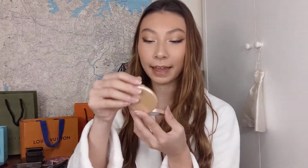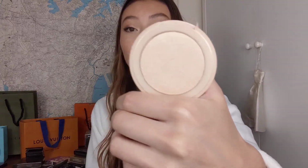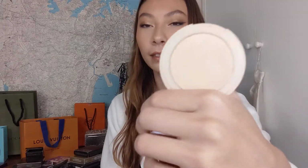Okay, so the first thing I have is in the shade Exposed, and this is a highlighter. I was really worried that Tarte would discontinue a load of their stuff just because a load of these products have been around for ages. But this is just their highlighter, I'm saying everything wrong. This is their highlighter in the shade Exposed. It just looks like this. It's a champagne light shimmery highlight, looks pretty basic.